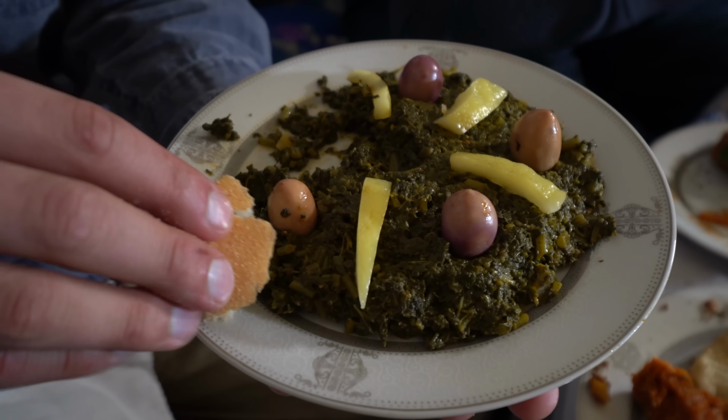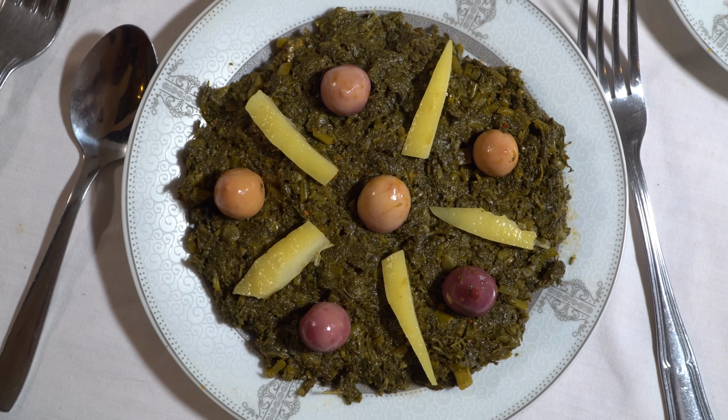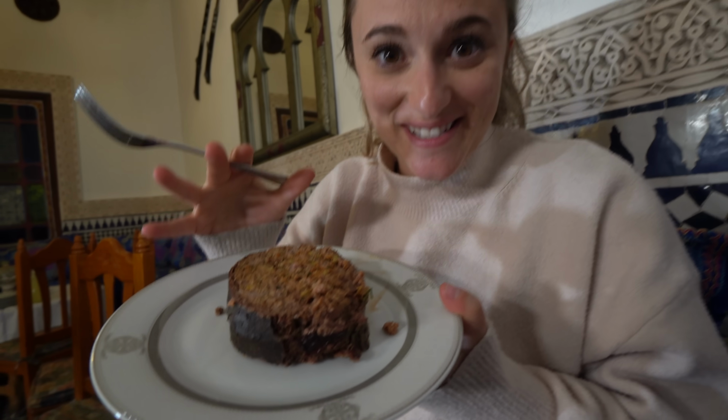This is the bakula. It's the Swiss chards. There's a lot more than meets the eye with this dish. All of these dishes are very particular to Fez, which is such an interesting thing. We're definitely not going to find similar dishes like this outside of Fez, so you got to try them when you're here. Guys, check out this slice.